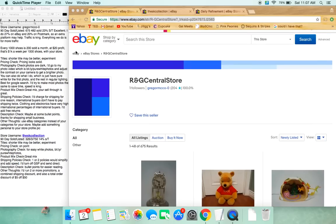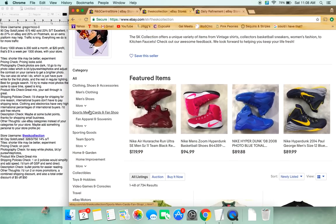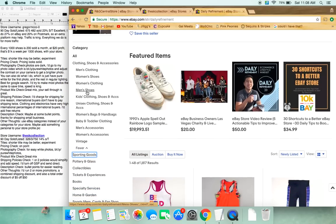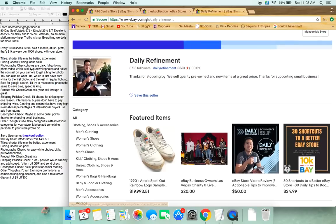One thing I do want to point out right off the bat is that your store is organized by your store categories, and you want to go into manage your store and change it to eBay categories so it looks like this. So if you look at this store, on the left side, it has the categories, so it's easier for people to search. Even better would be if you organize your store by size, if you are going to go completely shoes. And in my store too, you want to go with the eBay categories, which makes it easier searching. I would add a profile picture also so that it's a little more personal.